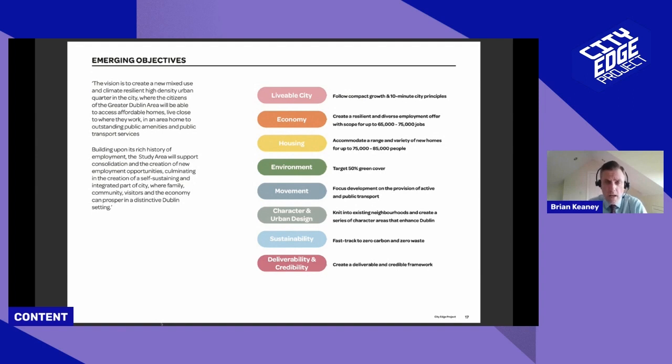and indeed that we expand on that offer. Around that vision, as part of our thinking, we've developed these 8 key objectives that you can see around liveable city, economy, housing, environment, movement, character and urban design, sustainability, and deliverability and credibility. They've provided the key drivers in terms of how we've shaped the preferred scenario, and they've informed our thinking the whole way through. So just move on to the next slide.